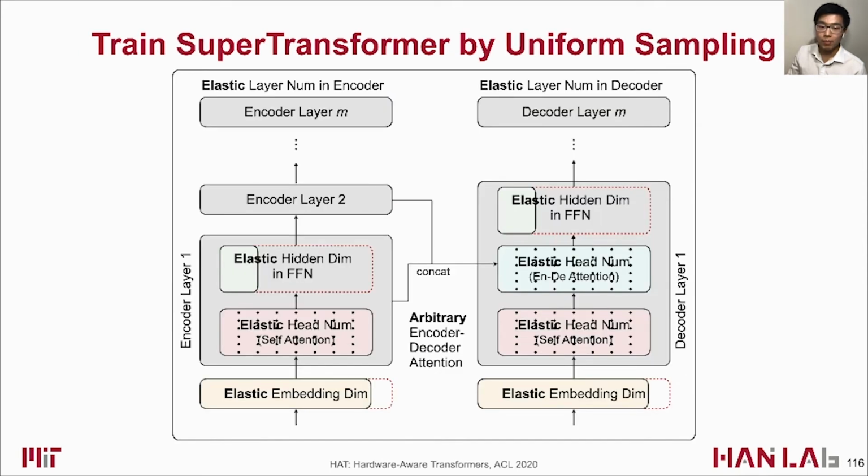As a recap, the encoder and decoder both have elastic embedding dimension, elastic attention head number, elastic hidden dimension, and elastic layer number. Arbitrary encoder-decoder attention is also supported.